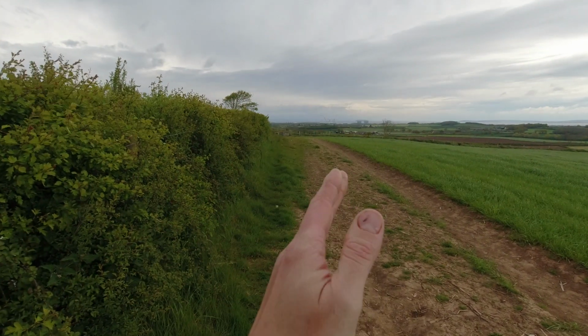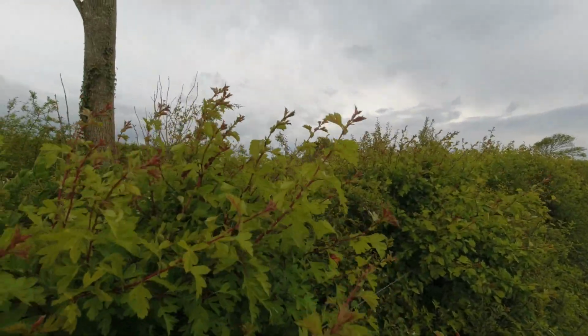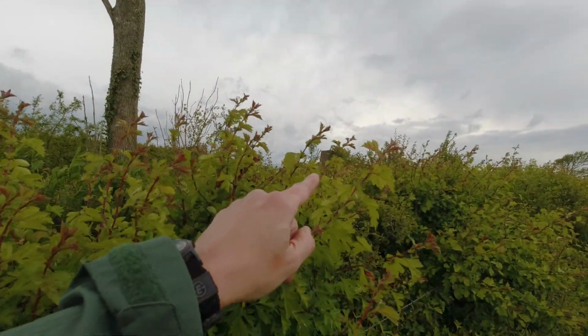The path goes this way, but the trig point is sadly beyond 2 boundaries, and you can just see it right there.